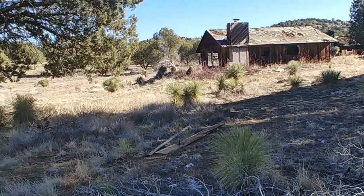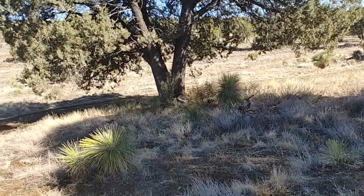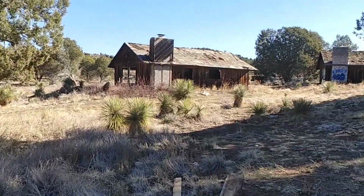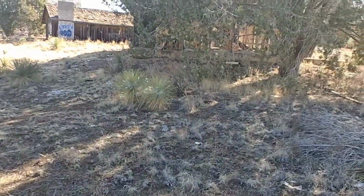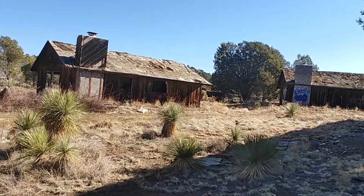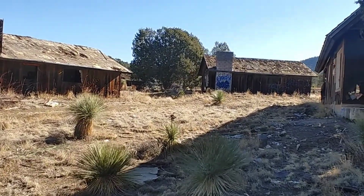Okay. Anyway, I had to take Tinkerbell, put her up because she wasn't listening. Because she doesn't like to listen. And put some boots on so that I could walk through here. But, wow.